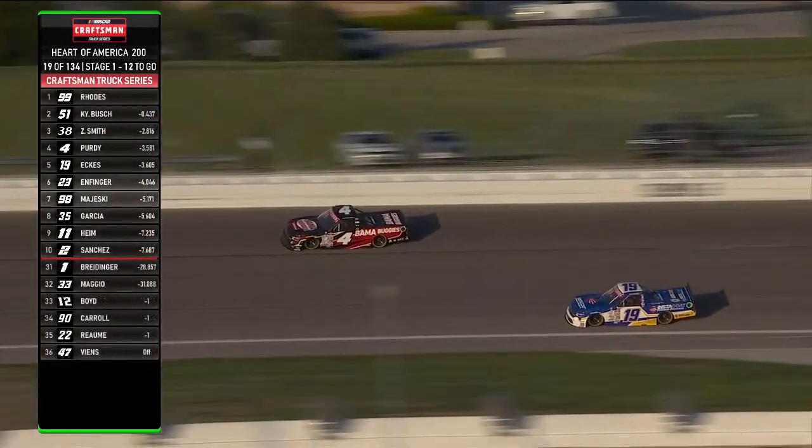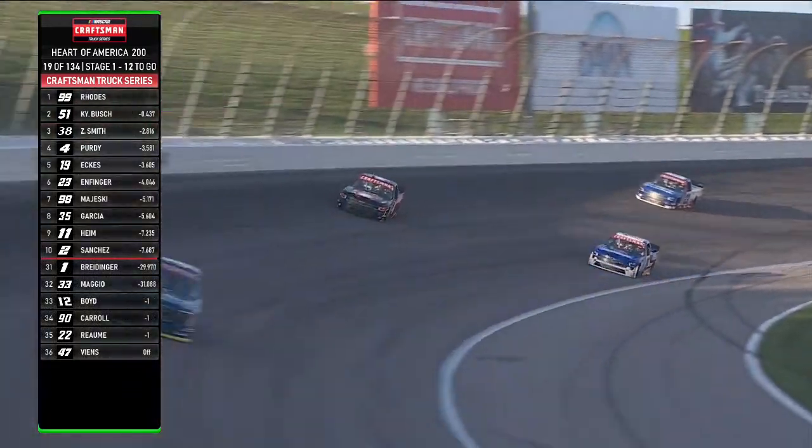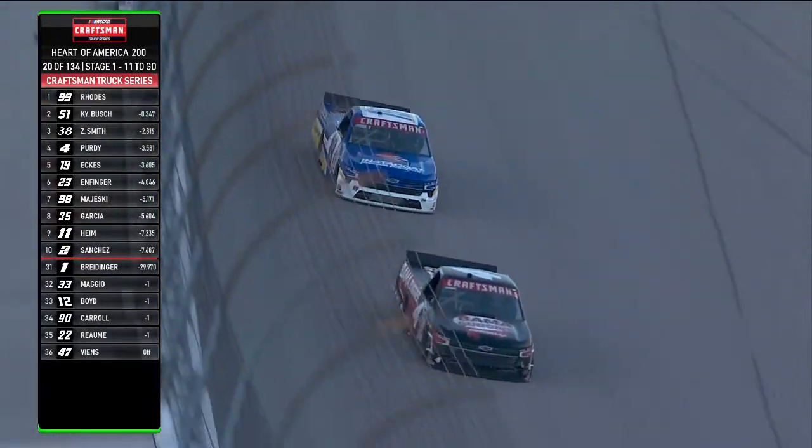Kyle Busch is strong, so is teammate Chase Purdy. He's hanging in early, Michael. Yeah, he's running in the 4th position. I'm just curious. Oh, look at that. We saw some slipping and sliding there for Chase.